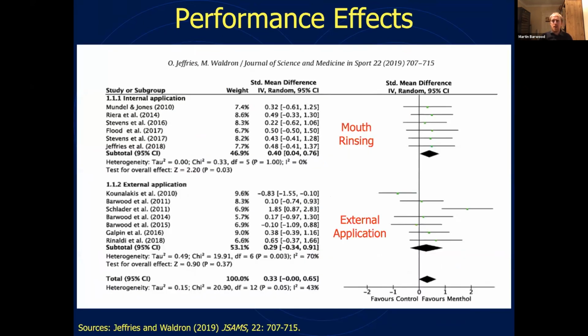So in terms of the performance effects of menthol during exercise in the heat, this is data from a meta-analysis. And for those of you who are not familiar with a meta-analysis, it's a summation of statistical information around a performance intervention or intervention of any kind. And we can see this nicely summarized in relation to mouth rinsing on the top of the slide, and then external application to the skin on the bottom of the slide. And this is from the study of Jeffries and Waldron. And this is the performance effect. And you can see that there's clear, significant evidence that favors menthol in terms of mouth rinsing, which is on the top of the slide, but less substantial evidence in terms of menthol application to the skin.